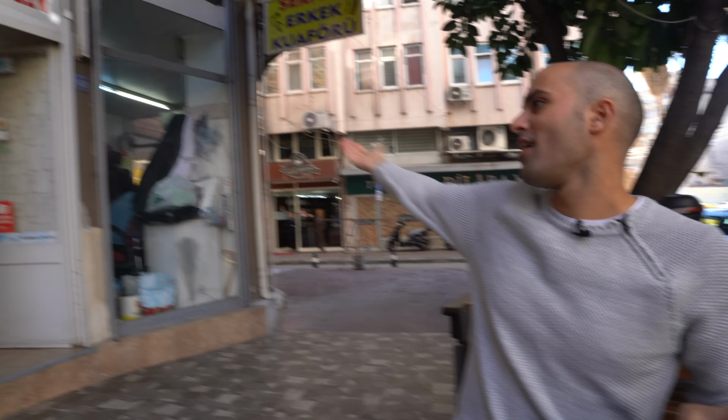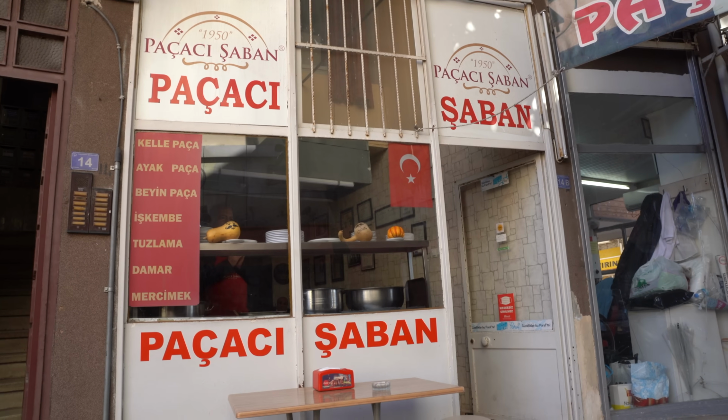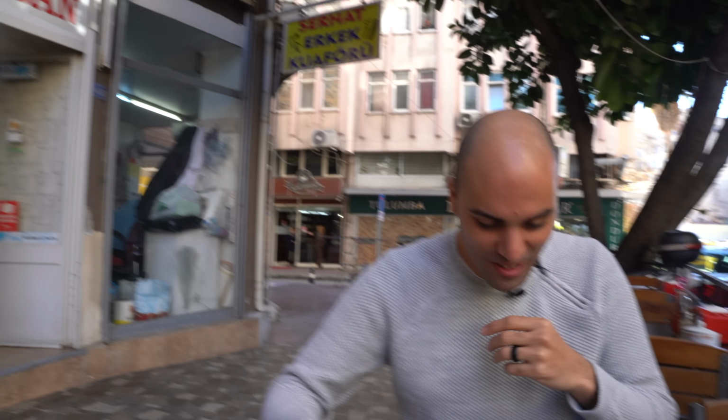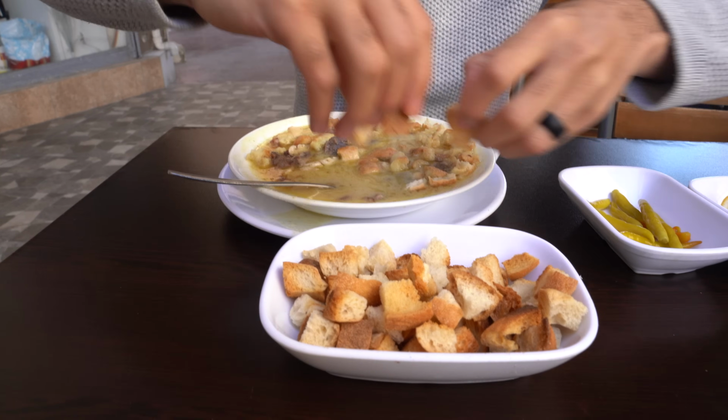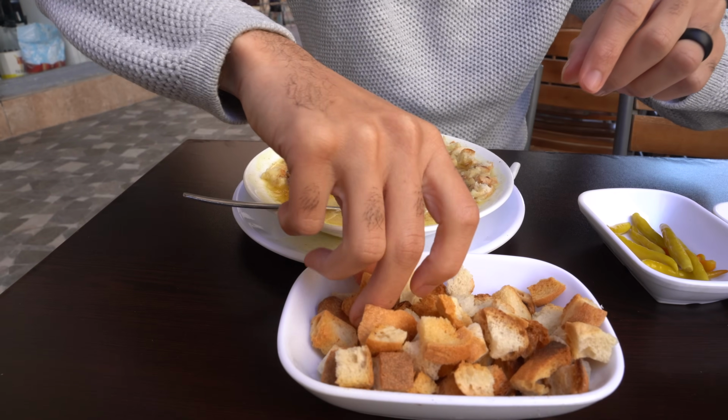Super creamy. Oh, let me tell the chef. Ciao, ciao. Mamma mia, so good. Okay. Let me try with a bit of crouton. Oh, I love this. I used to do it when I was little.